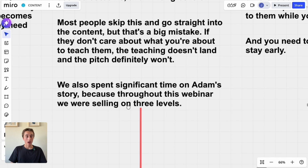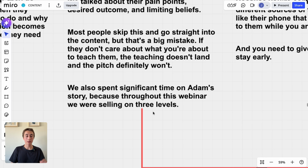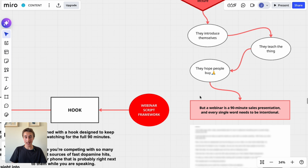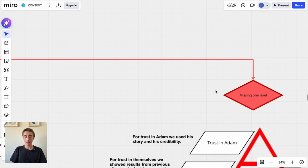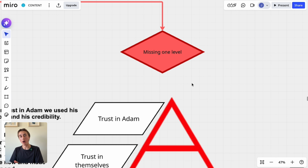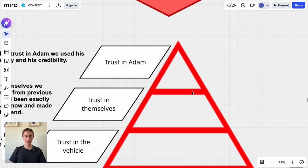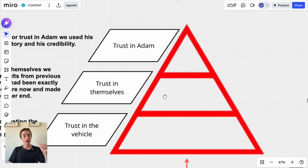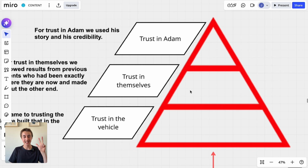So then, we also spent significant time on Adam's story because throughout the webinar, we're selling them on 3 levels. And that is actually the second mistake I wanted to mention, which is missing one of the 3 levels that you need to sell them on in a webinar, which is trust in the offer owner, in you, in this case, trust in Adam, trust in themselves, and trust in their vehicle.